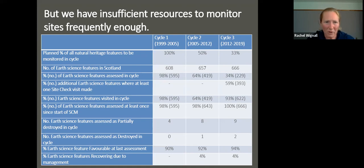And this column over here, which says site check, was added in the last, third cycle, when we decided 34% of features being visited was not good enough. So we instigated a quick visit system where you didn't have to do the full monitoring assessment. You could just report on part of the site or do a quick check to see if there was anything obvious. This is more the sort of thing I would expect to see from volunteers, that they don't have to go around the whole site. They don't have to do anything specific or check everything. They're doing what we would call a site check, or perhaps I'd like to call it a geosite check.